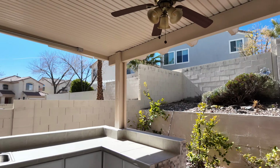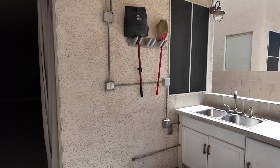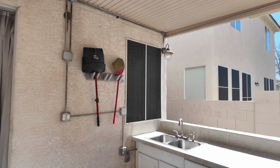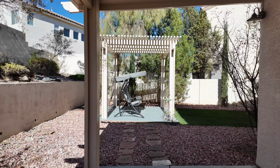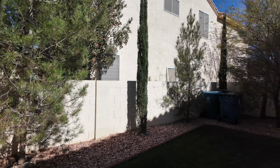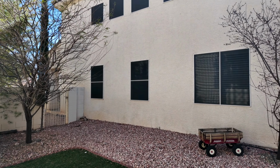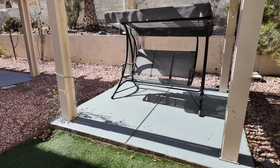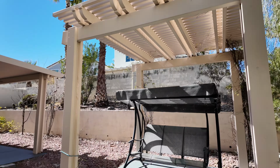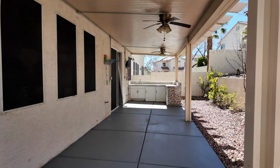So we have an aftermarket covered patio. These are all aluminum. Here, it looks like they ran some conduit with some power. Added a couple switches with the ceiling fan. Lot size on this one is 5,663 square feet. We got solar screens. That's all aftermarket with the synthetic grass. And it looks like they added a slab and a nice cover awning.